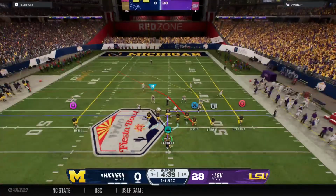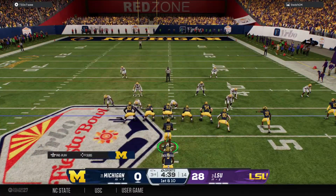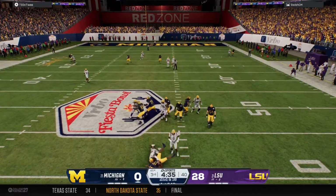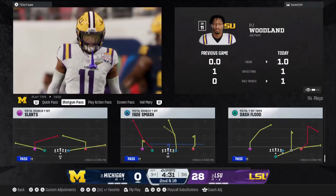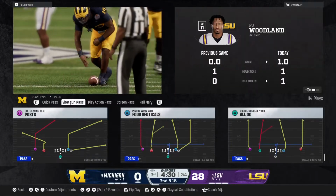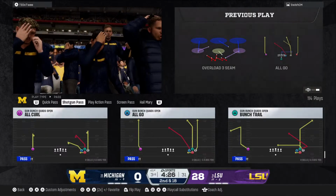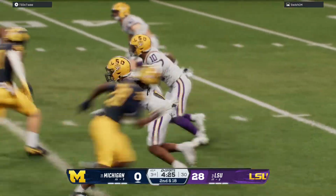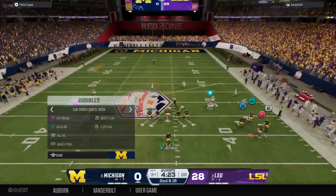And the Wolverines will have first and 10 here. Here's the snap. Looking to throw here. Bring the pressure, and down he goes. It's so important as a quarterback that you understand the momentum of the game and the possession. And they're able to gain some yards on that last snap and then give it all back on this snap. This quarterback's got to do a better job understanding the situation and maintaining the momentum of the drive.